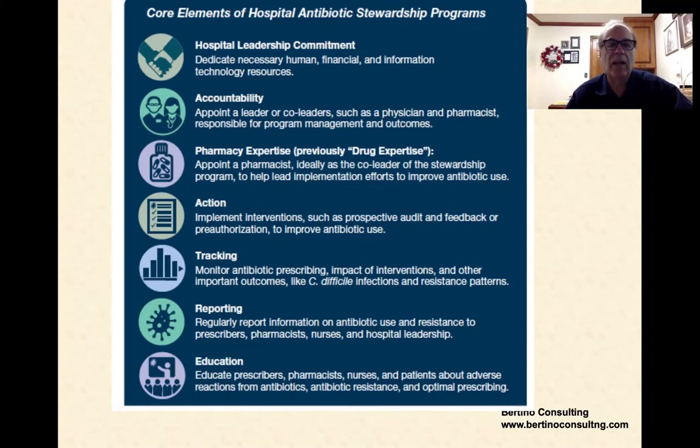So these are some of the core elements of hospital antibiotic stewardship program. Hospital leadership needs to be committed, and they need to commit human, financial, and information technology resources. Accountability. Appoint a leader or co-leaders, a physician and a pharmacist responsible for the management of the program and the outcomes. Pharmacy expertise. Appoint a pharmacist, ideally as the co-leader of the ASP, to help lead implementation efforts to improve antibiotic use. Action. Implement the interventions.